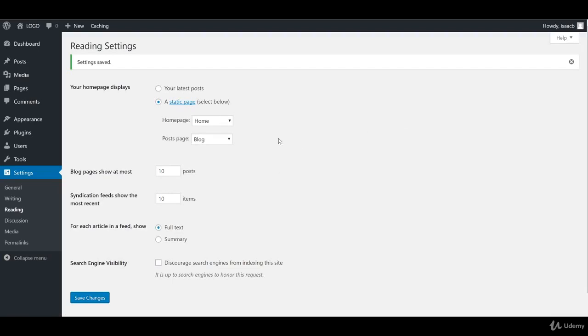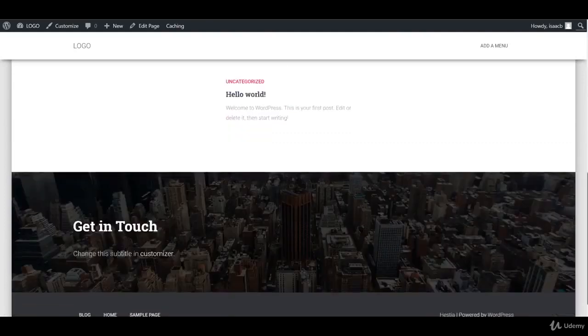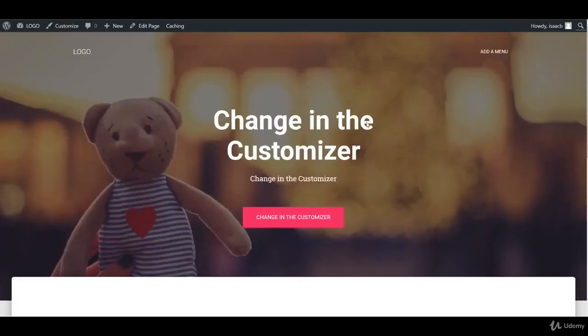Now, if we have a look back at our site, you'll see that it's started to apply a few changes for us. So we're going to go back to our site and you're going to hit visit, have a look. There you go. So as you can see, it's starting to look like the website that we had, but it's still quite far from it. So we're going to go through further now into customizing it.